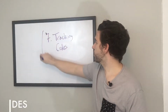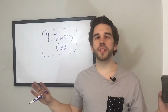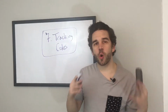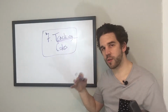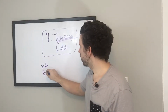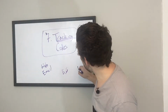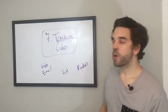Finally, step 7 to using promo codes is to use tracking codes. So this works with any of these steps, but let's just say you feel for whatever reason compelled to just say, screw it, I'm just going to give them money off, all right? If you're going to do that, at least make it a trackable code. All right, so let's say you have 3 sources of getting traffic. You have web traffic from an email, you have a billboard, and then you have a radio ad. All right, so you've got 3 sources of traffic.